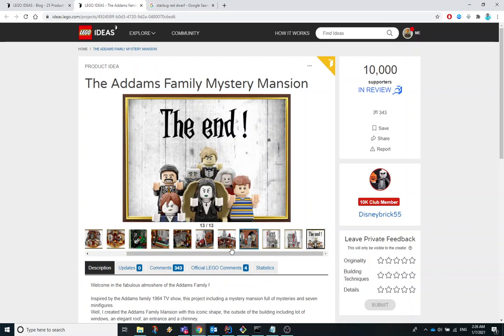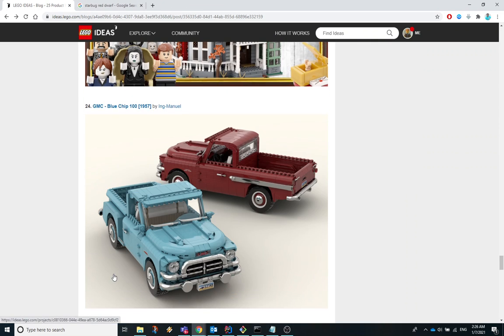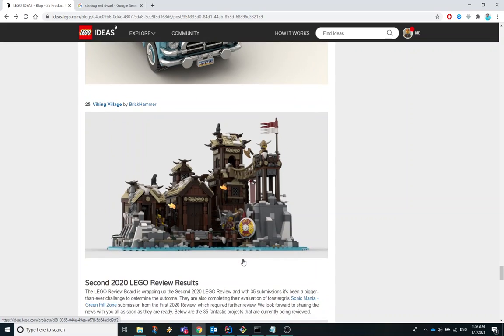And I believe there were Addams Family submissions before also, and they didn't get approved. So yeah, I am not going to say yes for this. This will be a no. More cars, the GMC blue chip. Interesting parts usage, these katana or swords as the wipers. Lego already has a Creator Expert lineup. This is not going to get approved.